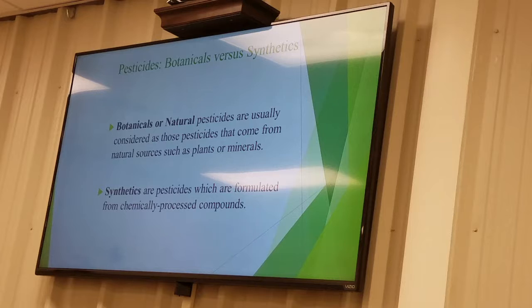Okay. Now, let's talk about pesticides for a moment, because sometimes when you use the term pesticide, people think about things that kill bugs. Well, an insecticide is a pesticide that kills bugs. An herbicide is a pesticide that kills weeds or plants. A fungicide is a pesticide that controls or kills fungal organisms. A bactericide is a pesticide that works against bacteria, et cetera. So they're all pesticides, things to control pests.